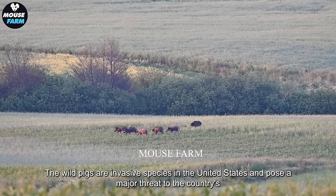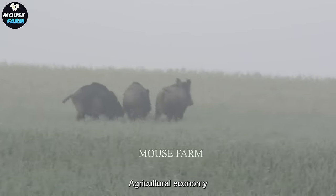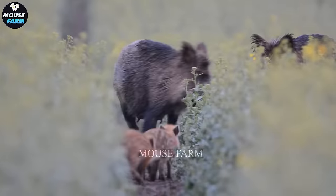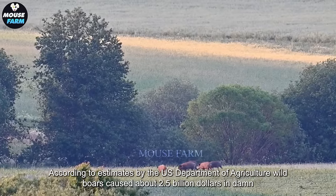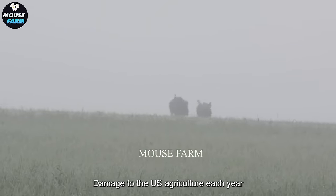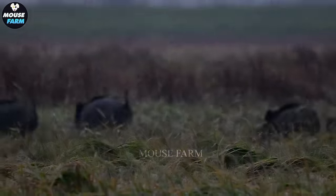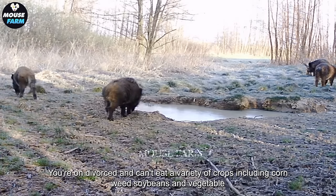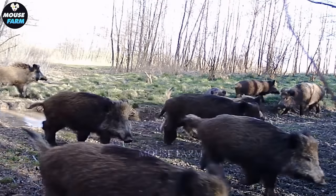The wild pigs are invasive species in the United States and pose a major threat to the country's agricultural economy. According to estimates by the U.S. Department of Agriculture, wild boars cause about $2.5 billion in damage to U.S. agriculture each year. They are omnivores and can eat a variety of crops, including corn, wheat, soybeans, and vegetables. Wild boars can eat large amounts of crops in a short period of time.